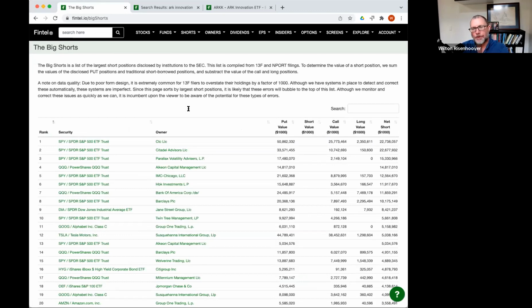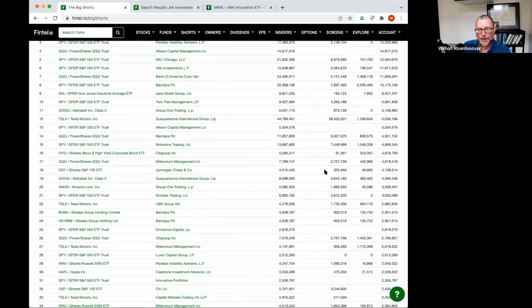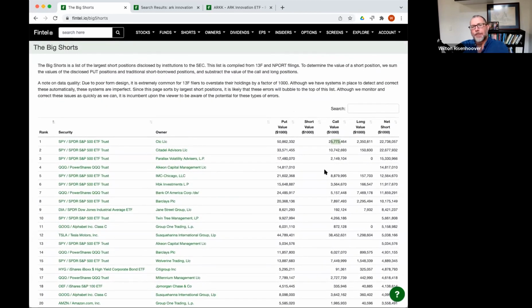Here's a leaderboard that we put together that I like to call the big shorts. What it basically tells you is what position somebody has net short, and then we aggregate that and add it all up and provide it here. There are two primary types of filings that we're pulling this data from: 13F filings and import filings.